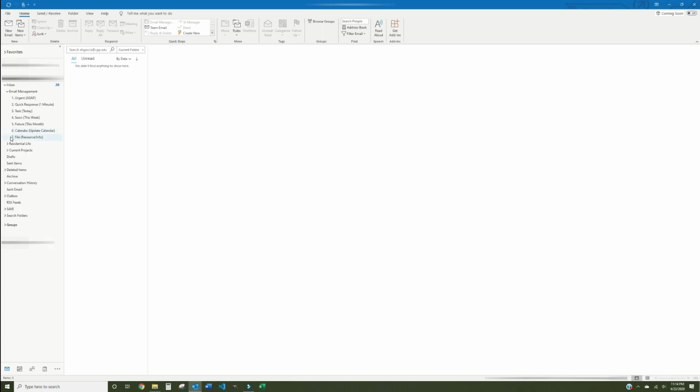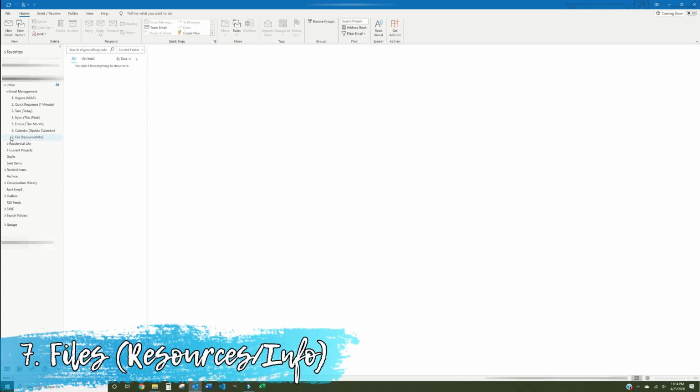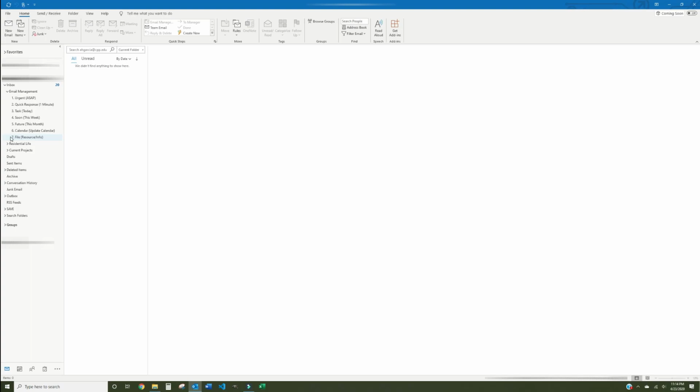And then the next one is file. These are potential emails that could be FYI, resources, information, eventually maybe things that I could then convert to my OneDrive or Share Drive or whatever resource your department may be using. So that is how I organize my emails. And to be quite honest with you, this is mostly what I consistently have within my inbox.